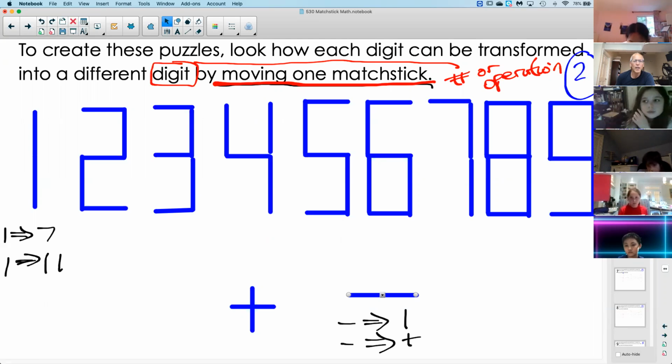Alex Jacoby? You could turn it into Roman numerals for 2. You could. But you know what? For the purposes of today, let's just focus on numerals, but I do love the comment. Now, guys, can't we turn a 1 into a 1 by just taking away, okay? And then let's move on.